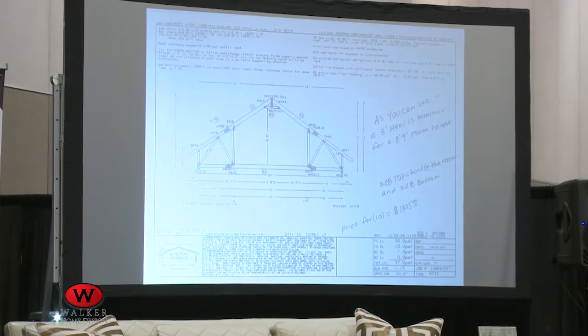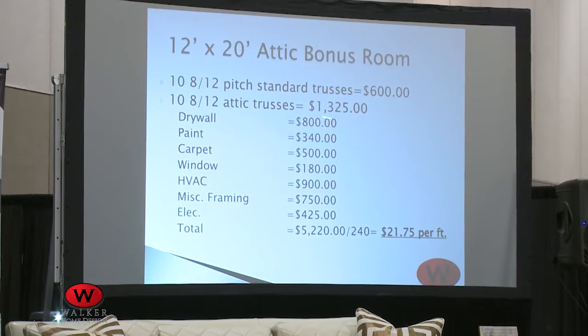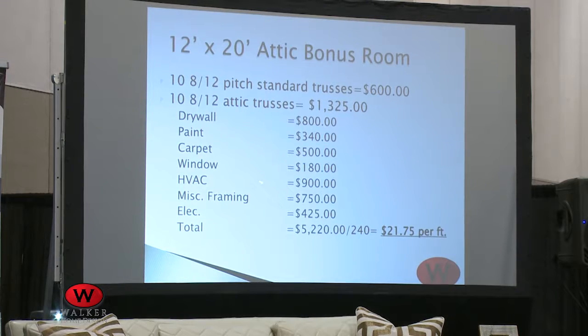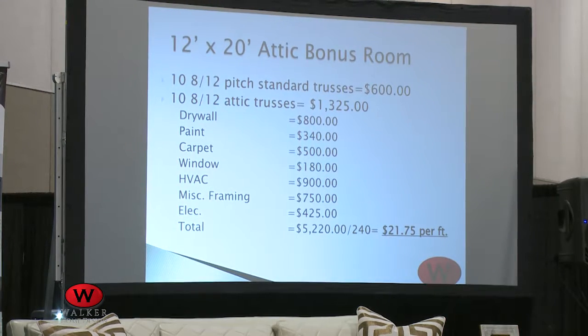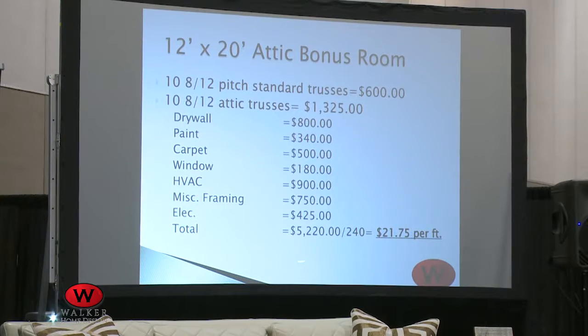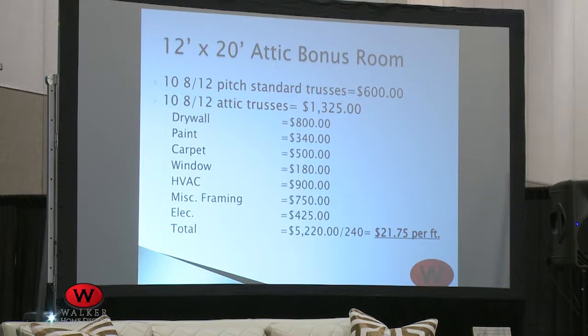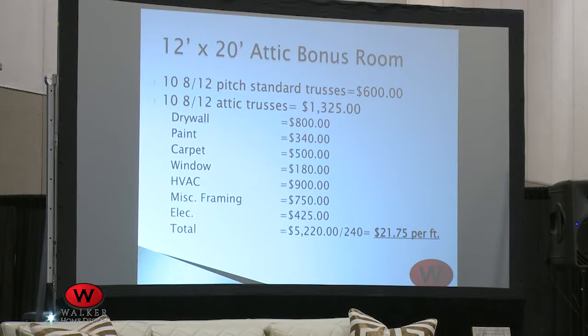But we need a little bit more if we're gonna live in there, right? So here's all the line item list of stuff that we'll need. We'll have to drywall it, we'll have to paint it, we'll put carpet, windows, we want to heat and cool it. Plus we need a stair system to get up to it. So there's some framing involved. All of those numbers added up to about $5,000 to get my room. Divide that by the 12 by 20 foot bedroom and it comes out to be about $22 a foot.